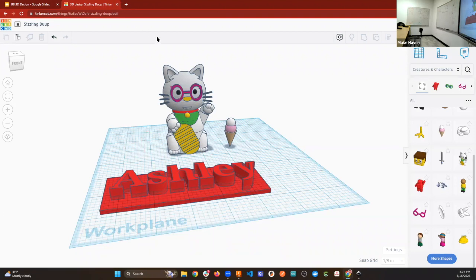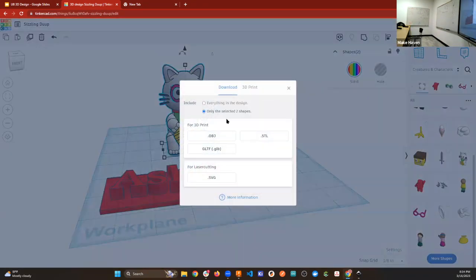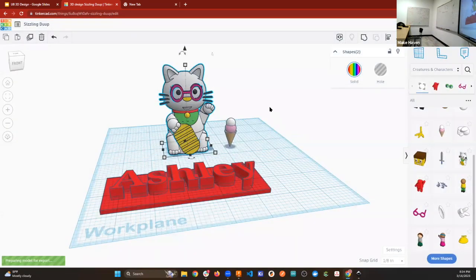Tinkercad is great because I'm in a browser. The computer doesn't matter. Windows, Linux, Mac, it's all fine. In here, if you wanted to 3D print, let's say I want to 3D print this adorable cat friend, I've got this all selected. It's a solid rainbow, which is lovely. I'm going to select only the selected two shapes, download it as an OBJ, STL, or whatever, and I'm just going to download the STL. It can go straight into Prusa Slicer.